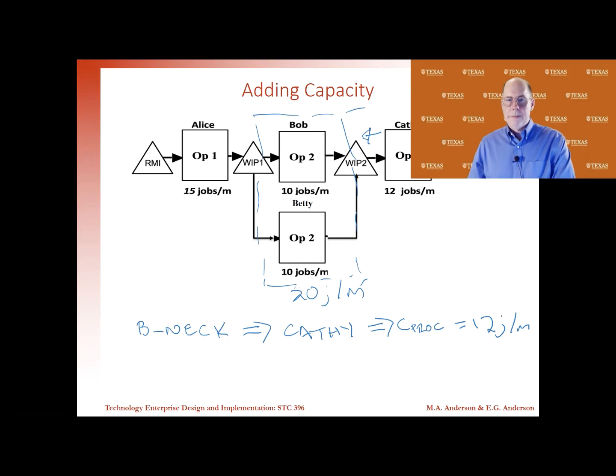Couple takeaways here. Number one, first off, always help out the bottleneck. If you sent Betty to help out Kathy, it wouldn't have done anything because Bob would have still been stuck producing 10 jobs per minute. And that would have choked off everybody else. Now, when Bob and Betty work together, their capacity now is 20 jobs per minute. So we just add them together. Okay.